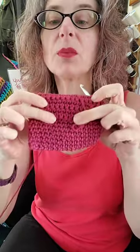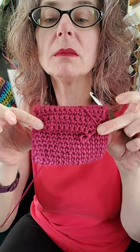And I think that's probably, maybe I'll do one more row. So I think I'll do one more row of decreases.